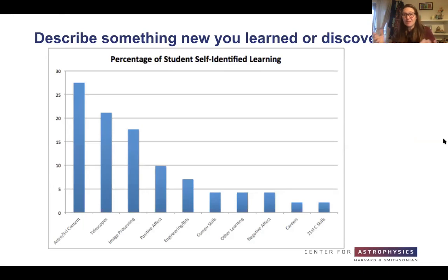To give you a sense of what students are learning while doing these astronomy investigations, learning about the night sky with us, students who have participated in our Youth Astronaut community self-identify some of their learning. We ask them to tell us one thing they learned. They talk about some astronomy and science content. So they're learning astronomy and science content. And many of our educators that engage these students didn't know a lot of content beforehand, so they're learning these things together. They talk about telescopes.